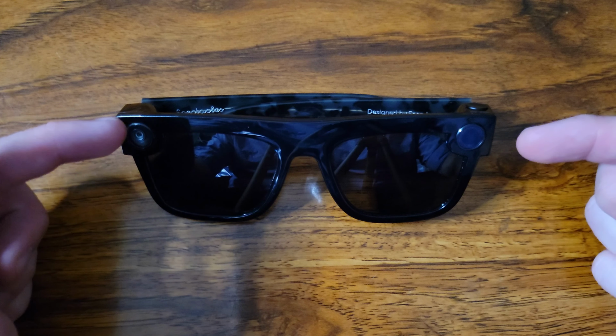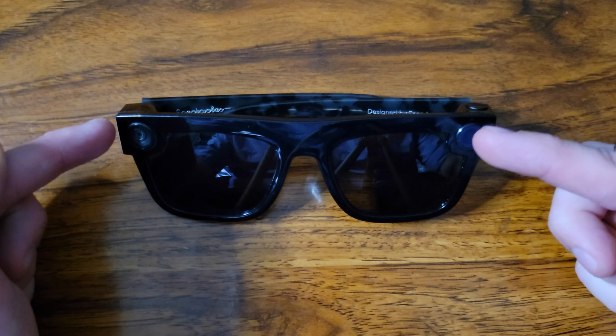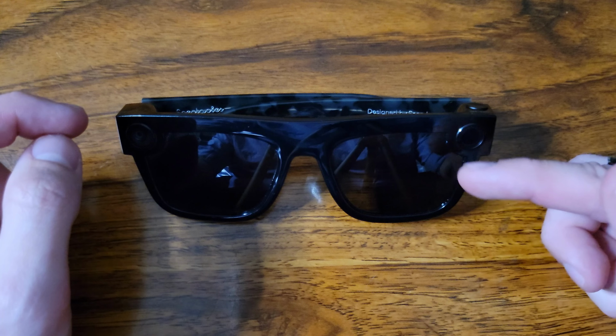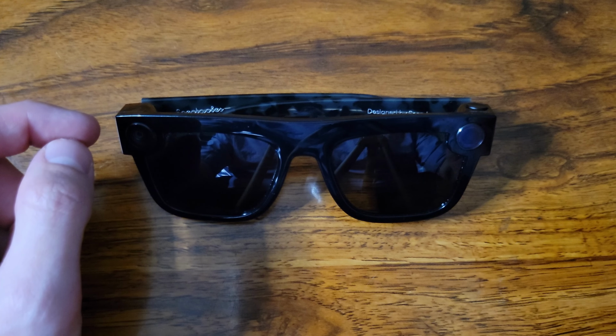If we look here at the front of the glasses, you're going to see two circles. This circle right here is going to be our camera, and this circle right here is going to be our LED light ring. Now, the LED light ring is going to show you your battery status. It is going to show you when you were taking a video and when you took a photo.